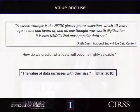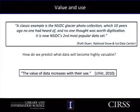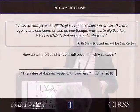So some of our research questions are, how do we predict the data over time? And then also there's been a lot of discussion and statements sort of out there. People really have a sense that the value of data may increase with their use. But again, how do we understand how data actually do that?